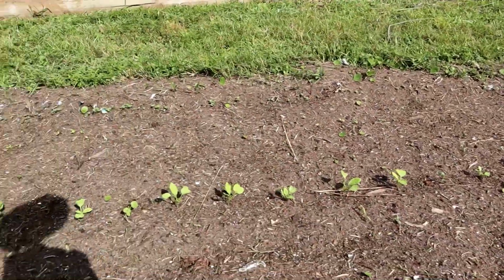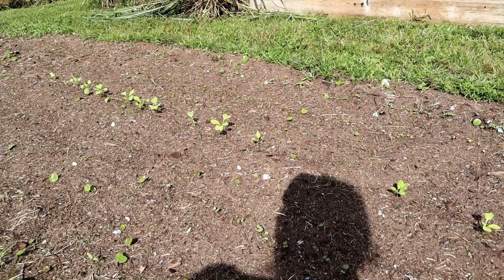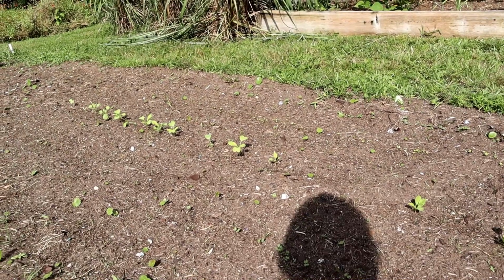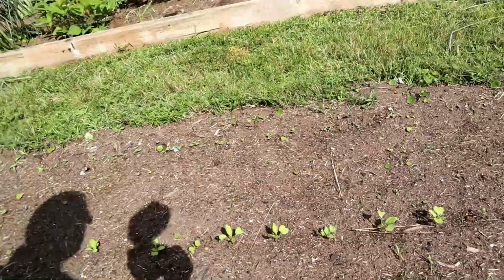Now, the interesting thing about daikon radishes is they're a digging plant. They go deep. So I want to keep planting those here because this soil has been tilled down to about 6 to 8 inches, but these will help break up that harder packed soil that's a little bit deeper down. Now on the other side of that, let me go on this side.